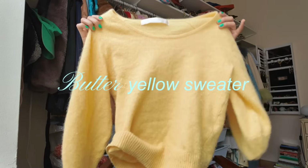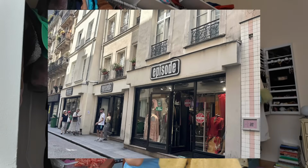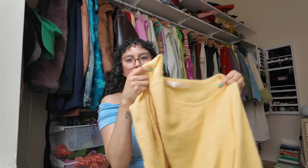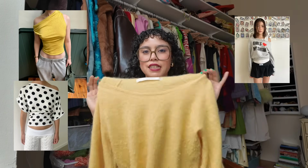So first up, I have this gorgeous sweater that I thrifted from Episode, which is a chain of secondhand vintage goods I've seen throughout Europe. I got this really cute springtime sweater, and I've been really wanting a sweater like this because it slouches a little bit, and I've been pretty inspired by slouchy t-shirts or sweaters, just because I feel like it's a nice layering piece.